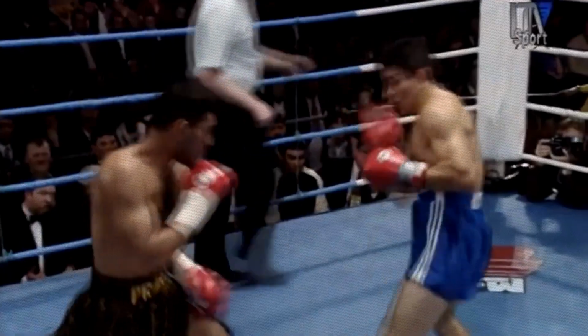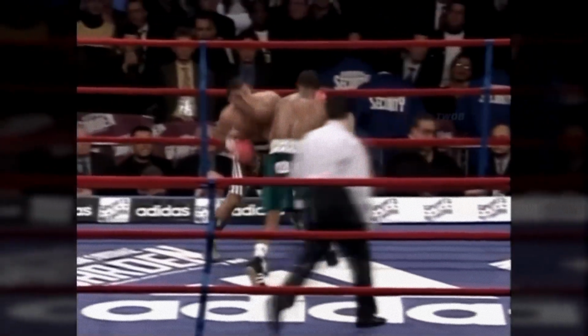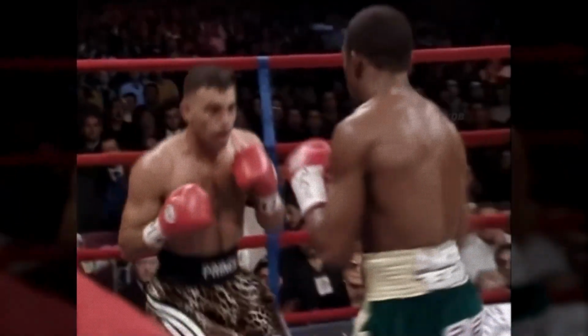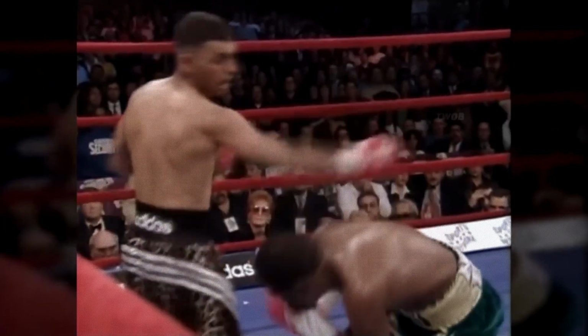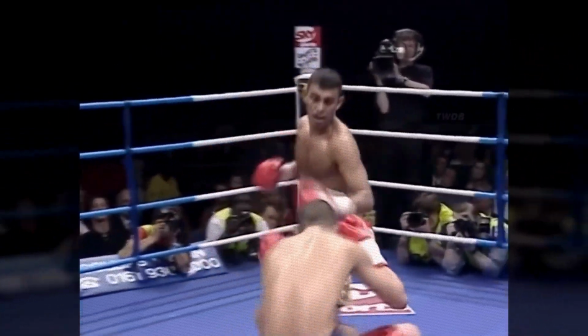Now the hooks, he uses the hooks very well. It's usually a counter hook that gets his opponents rocked. Okay, now the hooks he uses usually as a counter. He steps right out of distance and just fires off his hook, and it's very powerful. And he could knock you out with both hands using the hooks.